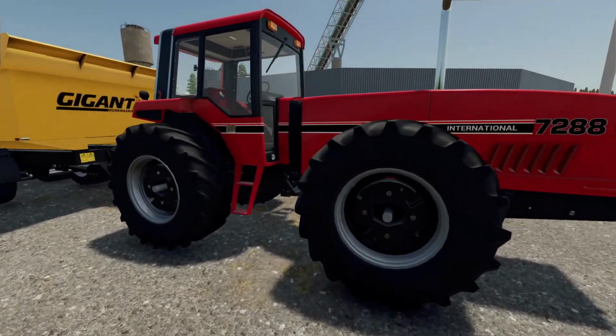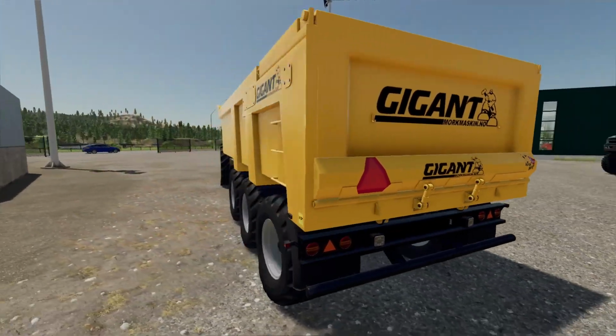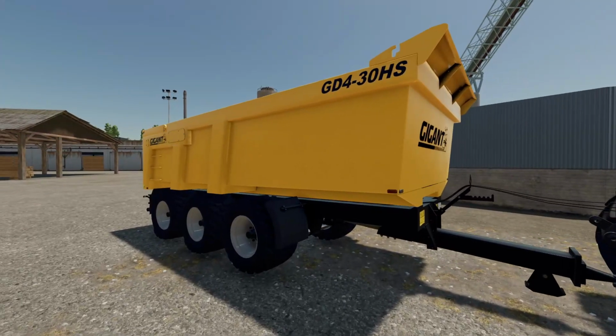And then we've got an International 7288 with a big old dump trailer. And I feel like this would work better. It's a lot of money up front, but in the long run, this is similar to what we had at our last setup, minus the tractor, I guess, but this would actually work perfectly.